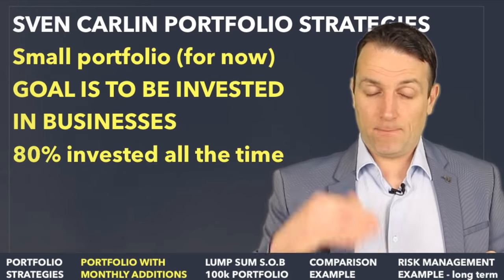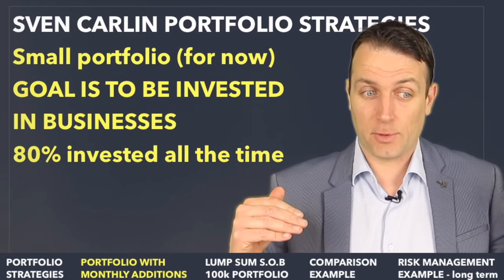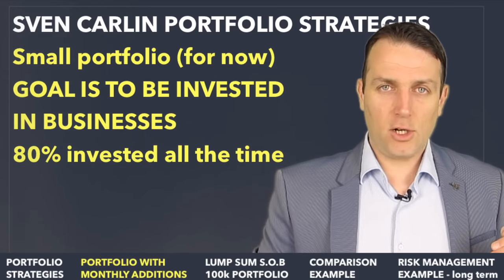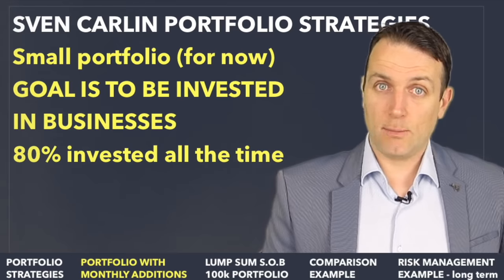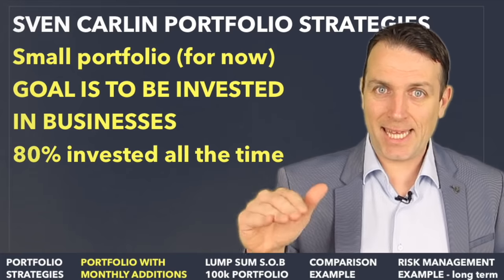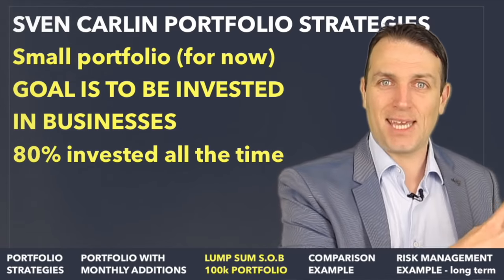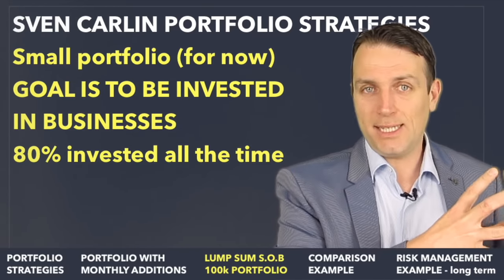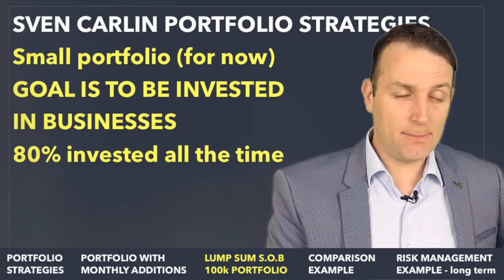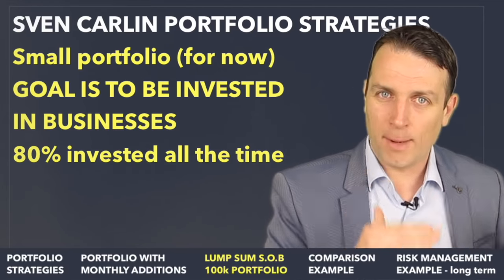The key difference between the 10,000 portfolio with monthly additions and the lump sum 100,000 portfolio is risk. With this small portfolio, if some stock goes down, I can simply buy more because there is more and more money coming in every month. And if the business is bad, I can simply stop adding to it. With the big portfolio, I am really making it a core value investing portfolio, which means you cannot find a core value investment at any time. Sometimes you will have to wait 2-3 years to find a core value investment that fits all my investment criteria.